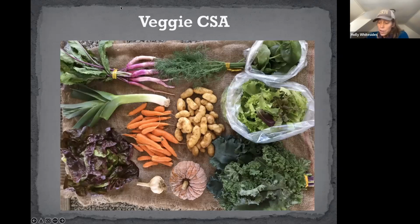So yeah, we started our veggie CSA in 2016 with 10 shares because we were kind of afraid that we were going to mess up. And in 2021, we had 115 members, and I think we're really not trying to do many more than 100, like 115 to 120.